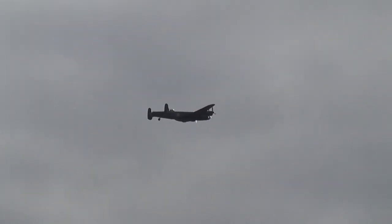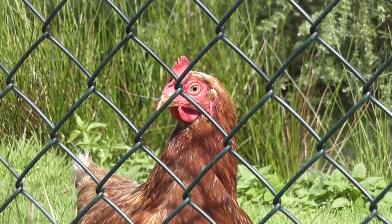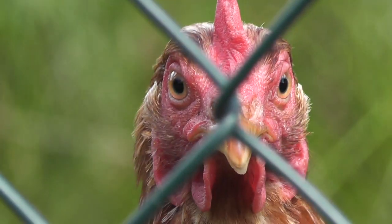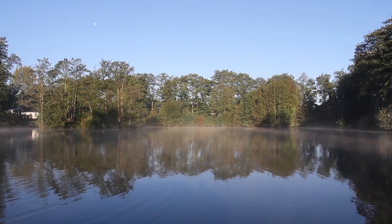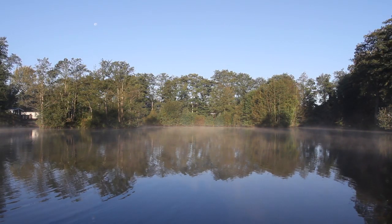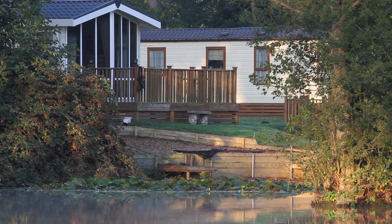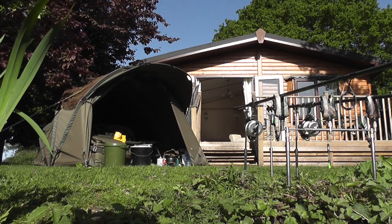The lakes were originally dug out in the Second World War. They used the gravel and the flint stones to build the runways for the American bombers. I believe after that it was a pig farm, chicken farm. I think the owners that turned it into a fishery were Norman Simmons and his son Martin. They probably took over in the 60s sometime, developed it, put in a lot of the planning permission for the caravans and lodges that we've got here on site now, and that was how it all started.